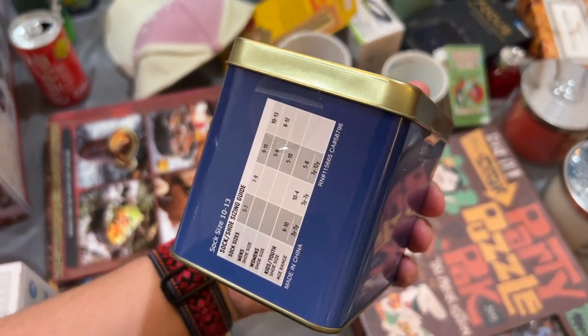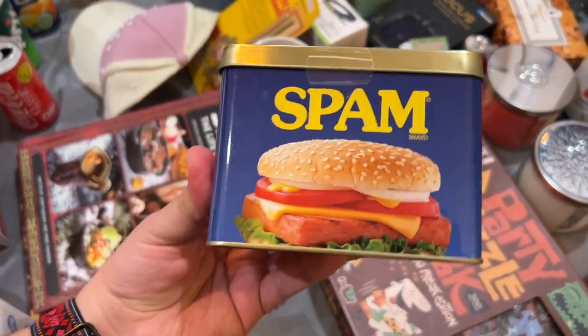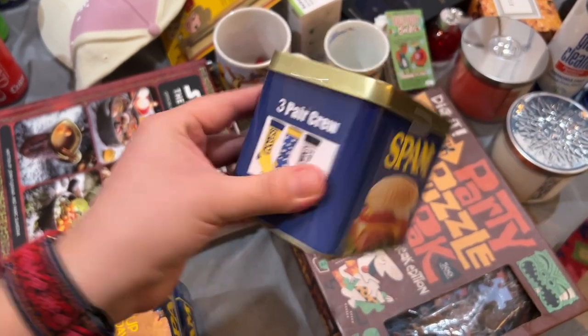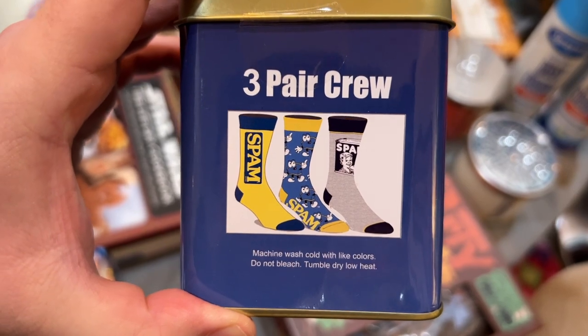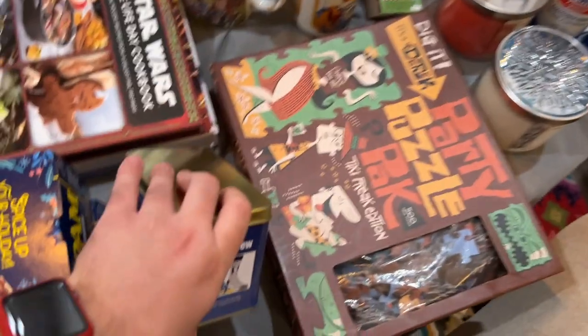Speaking of puzzles, Matthew got me this spam puzzle. Wait a minute. No, these are socks. I'm thinking of my brother Andrew has a spam puzzle, but these are some spam socks. Oh my gosh, I'm gonna have to get it out. Oh, here they are. Those are so cute. I haven't touched this since Christmas, so I forgot what they looked like. I love it, love it, love it.